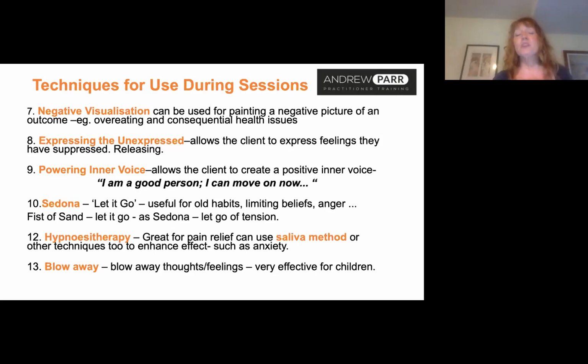It could be a situation where you might go back to something that happened just a few years ago. You didn't actually handle it the way you wanted to, and you might just want to express what you really wanted to express. So it's releasing those unprocessed emotions, if you like, that you didn't let go of. A very, very powerful one, expressing the unexpressed, and used a lot. I certainly find I use this quite a lot.